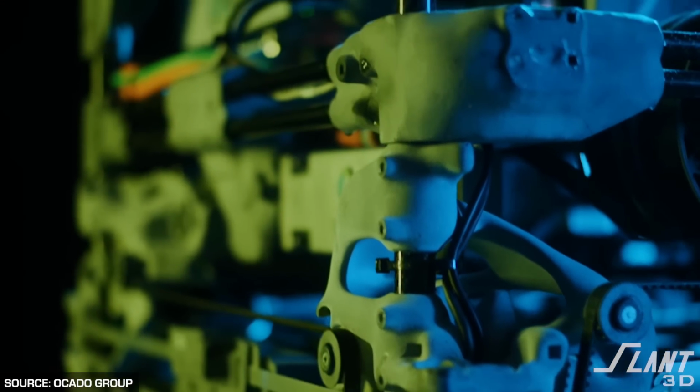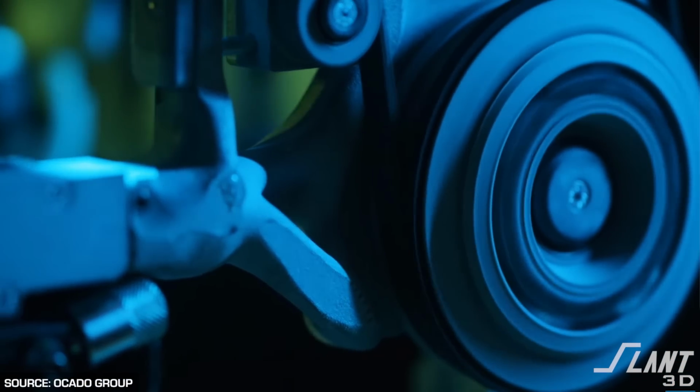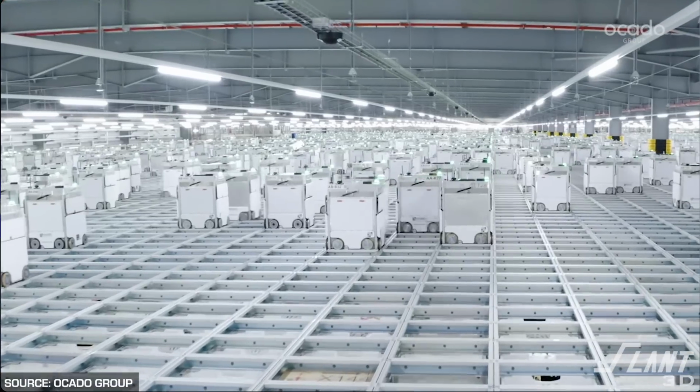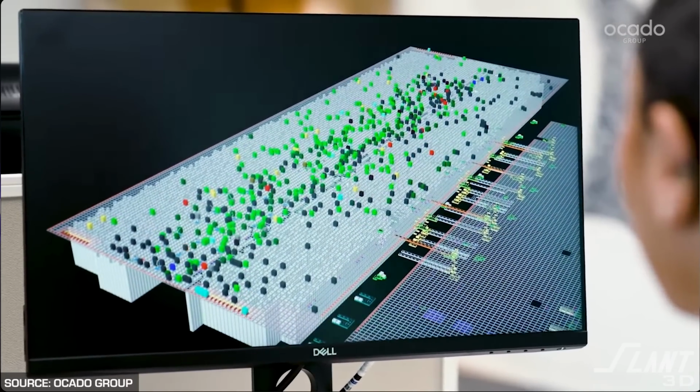And if you look at these machines, it's not just the joints and the hardware. They have the wheels being 3D printed because they're able to cut out unnecessary material in there. And this lightweighting improves the entire system so much more. They have to work inside of this warehouse that's called the Hive. It's where a ton of these robots are working together.